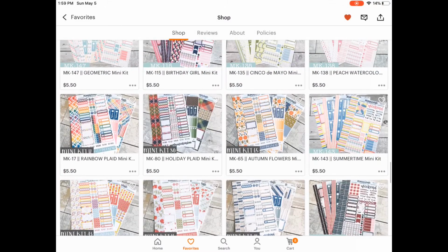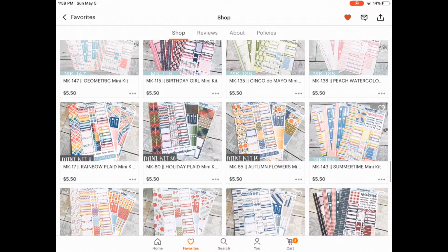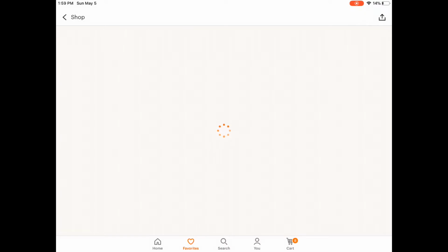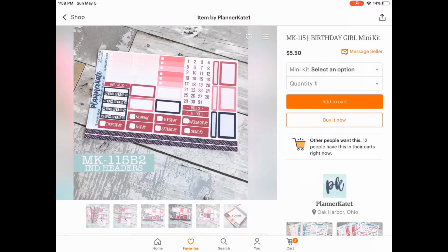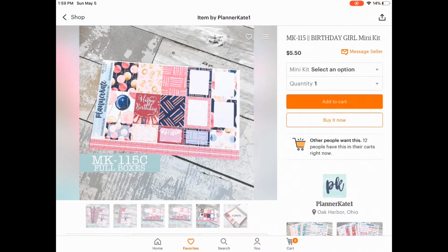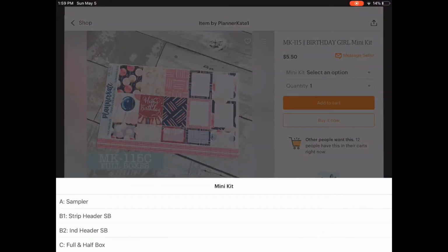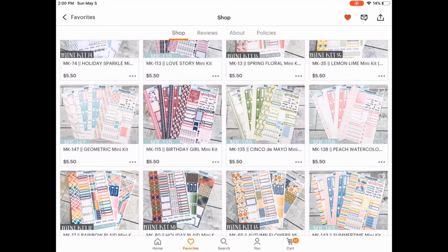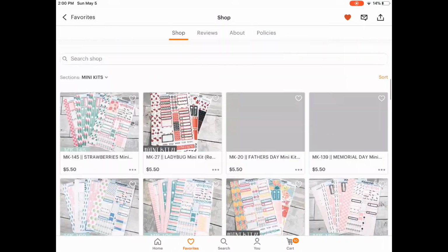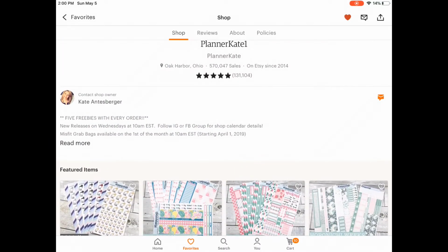And everything is Christmas, fall. And then I was like, wait a second, I think she's got a birthday kit. I missed that going down. And so I see mini kit 115, which is birthday girl. And that is the perfect kit because it's got some pink and it's also got navy, which will match with the July colors. So I get sheet A, which is the sampler, and then sheet C, which is the full and half boxes. And that is how I decided on my July kits from Planner Kate.